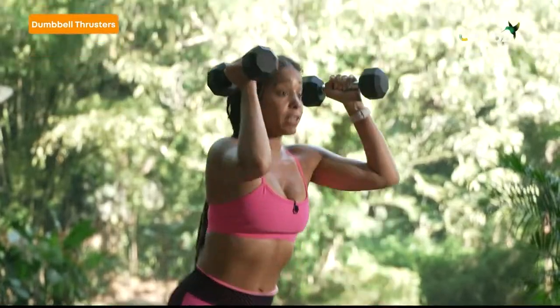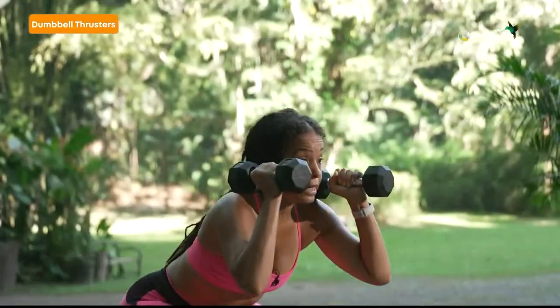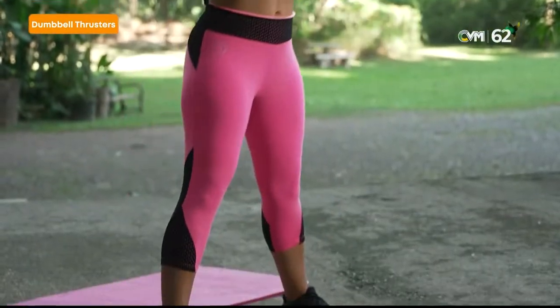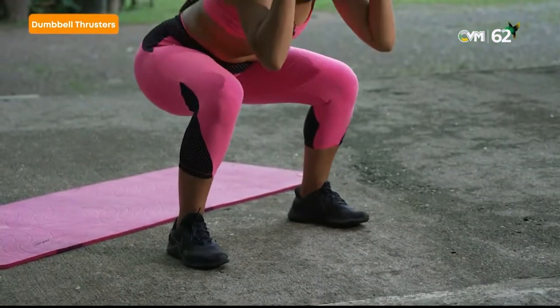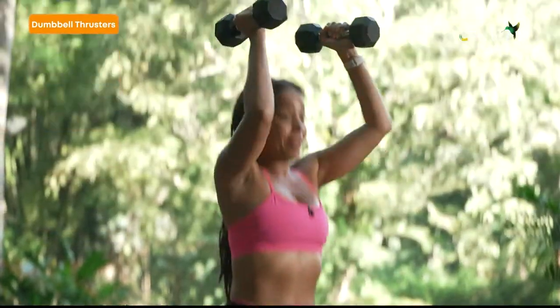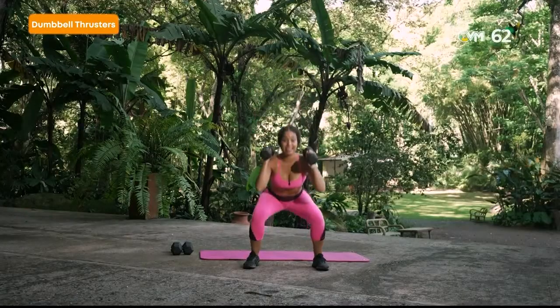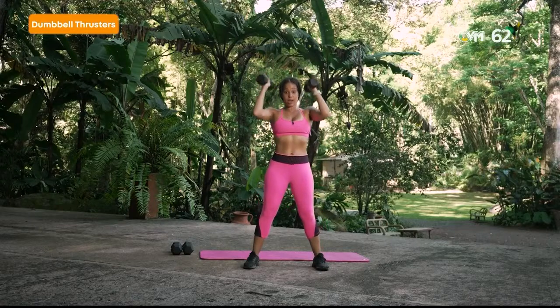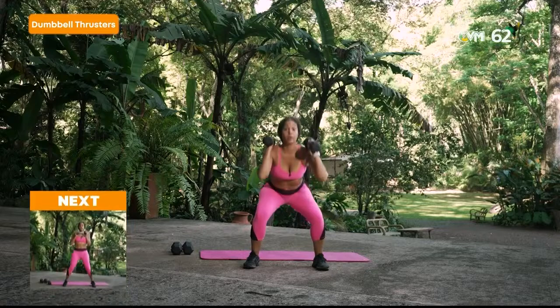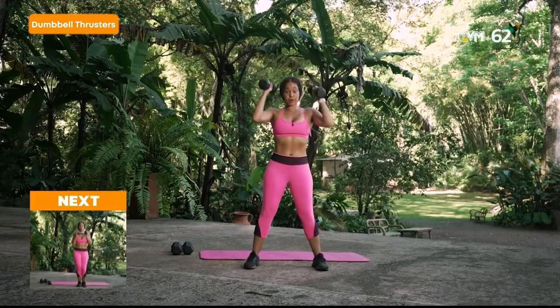Squat right here for 30 seconds. Raise up, keeping your knees behind your toes, easing your hips all the way back down. As you raise up, so does the dumbbells to our overhead press right here. Very good. Down and up, down and up. Very good.